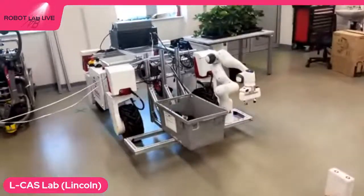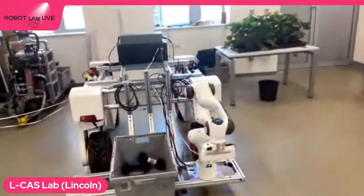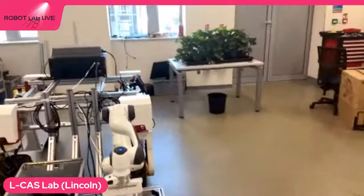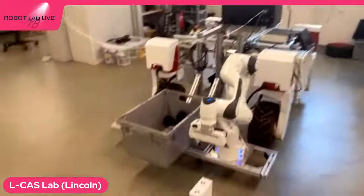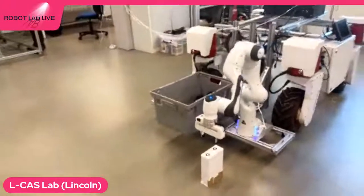Of course, as you can already see in the background, there are also some strawberries, because just before we actually did some strawberry picking with a similar setup here, where this arm is also being used.